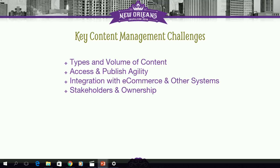I won't even talk about the first two kinds of content management problems. If you've been in content management for a while, you definitely know that there are different kinds of content: just vanilla pictures and text versus more complex content that has many different things as part of one bigger entity, if you will. Access and agility is something that the CMS is supposed to provide for you.